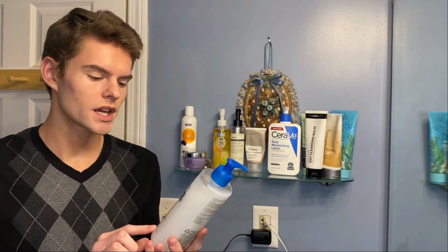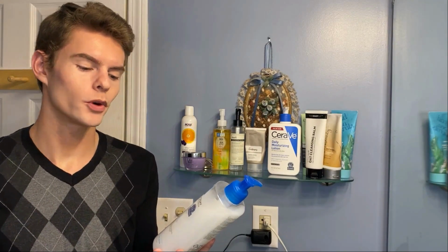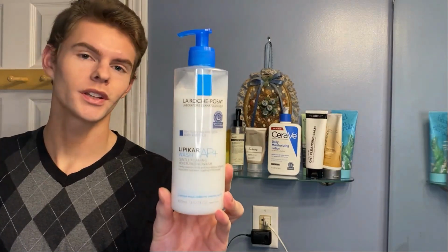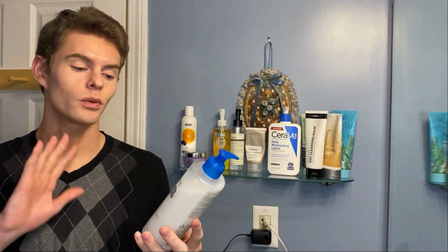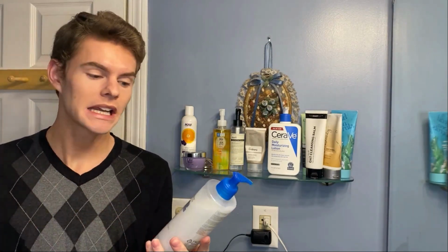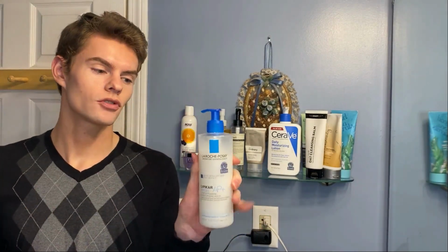This is the La Roche-Posay Lipikar Wash AP+. It is their gentle foaming moisturizing wash. I absolutely love this stuff. I don't even know how they created this because it really washes the skin so well. The skin feels clean, but moisturized. I really have no idea how this was formulated. It works so well. It says it's for dry to extra dry skin. It is approved by the National Eczema Association, so I definitely think it's great if you do have that dry, irritated skin, but this is going to actually wash and cleanse your face. So this is a great option.